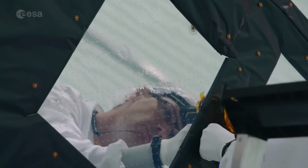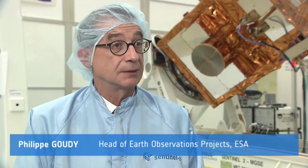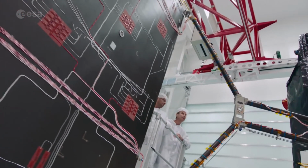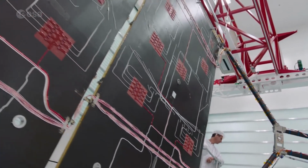Just for Copernicus, we have 14 satellites at the moment under development, covering all aspects of environmental monitoring, from ice to land to ocean to atmosphere. Data is available 24/7, 365 days a year, and we're going to do this for the next 15 years. This is a quantum leap in terms of the amount of information that we can bring to bear on the problems that society faces today.